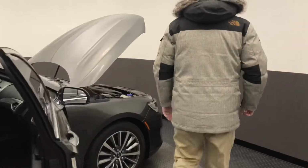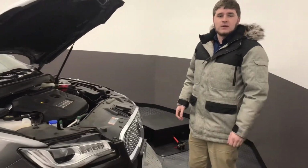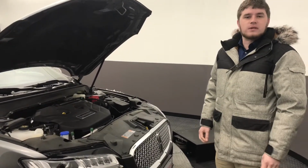Taking you out to the front, show you the engine. Being the EcoBoost engine that you're looking for, it's here at the dealership for $19,998, 1108 West Main Street in Van Wert, Ohio.